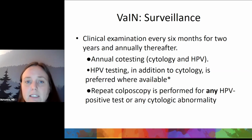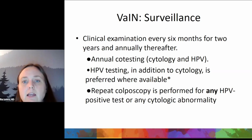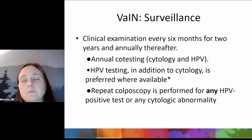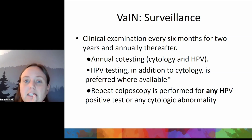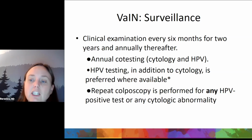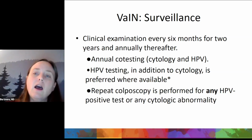Honestly, what I've practiced and seen more commonly, and the algorithms that we followed, is every 6 months for 2 years with a PAP, as well as vaginal colposcopy at the time of the PAP, because this is a more difficult disease to treat, and these lesions can persist a little bit more than the cervical lesions do. And I felt that HPV testing personally is a little bit less helpful in this patient population because we know that they have HPV, they have vaginal dysplasia.